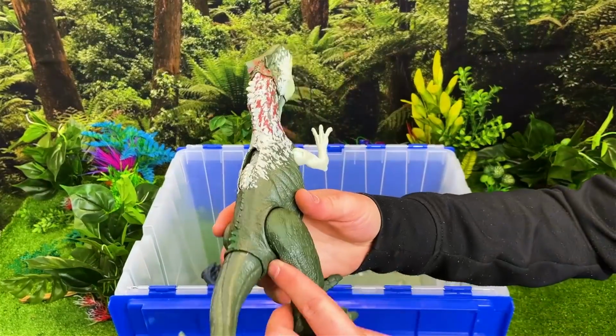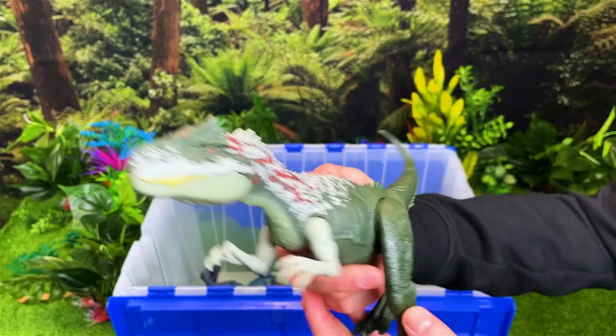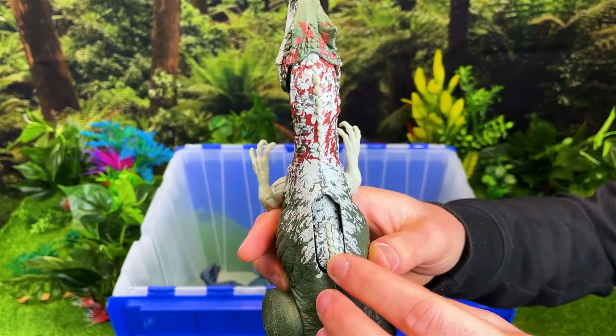Next up, we've got a super cool looking Allosaurus. This is one of my favorite dinosaurs. And just like the last one we saw, it has that special sliding button.